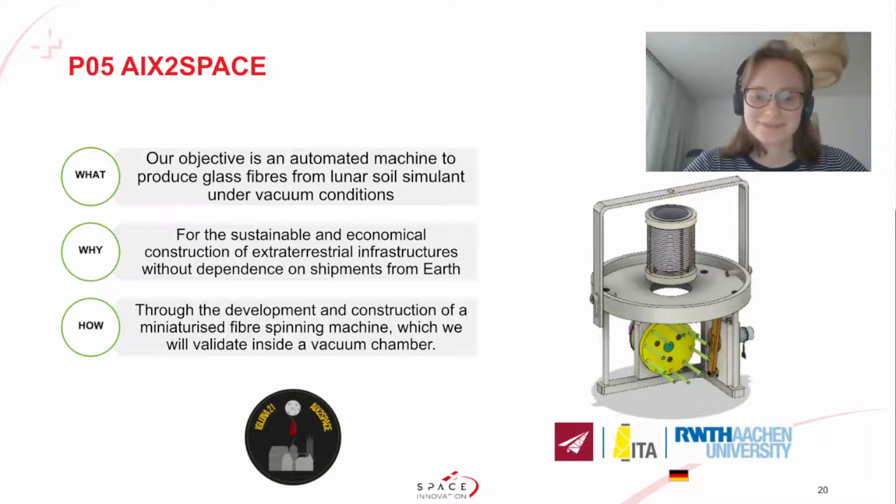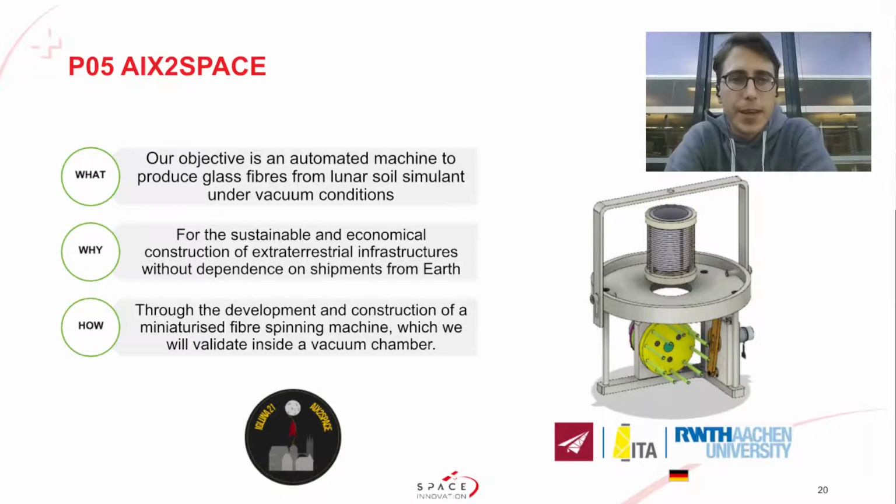I used to be the team leader of X2 Space, the project team with a technology for the production of glass fibers from locally available resources, in this case, lunar rock.